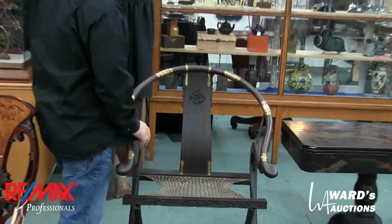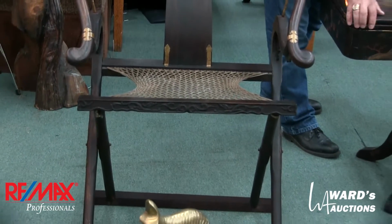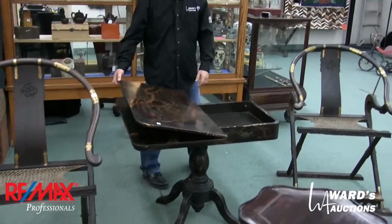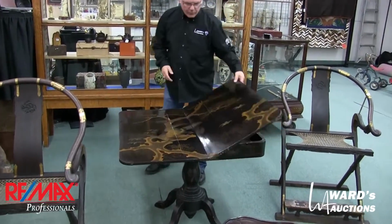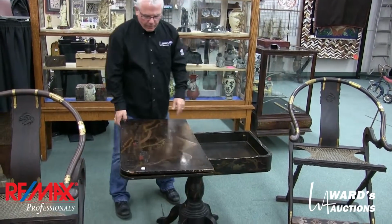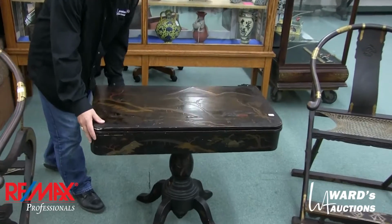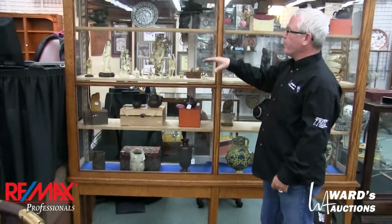Definitely very, very interesting. Lots of Oriental pieces in the sale. Some newer, some older, some big, some small. There's a fold-over games table, if you will, or I don't know if it necessarily needs to be called a games table, just a fold-over table, with the displays on it. The chairs are actually in two. In here, you're going to see one of everything.